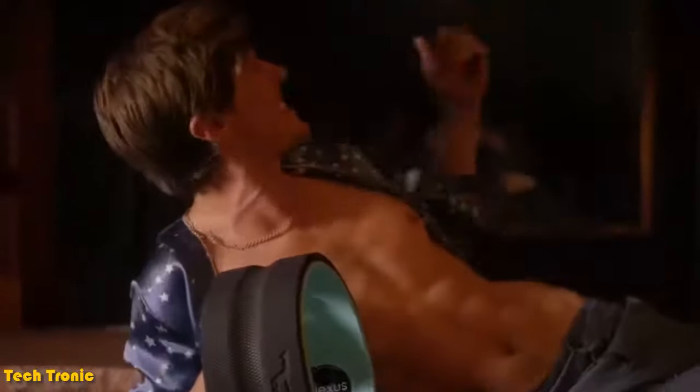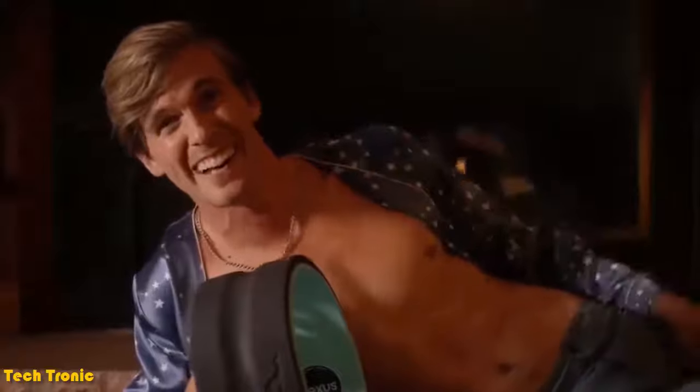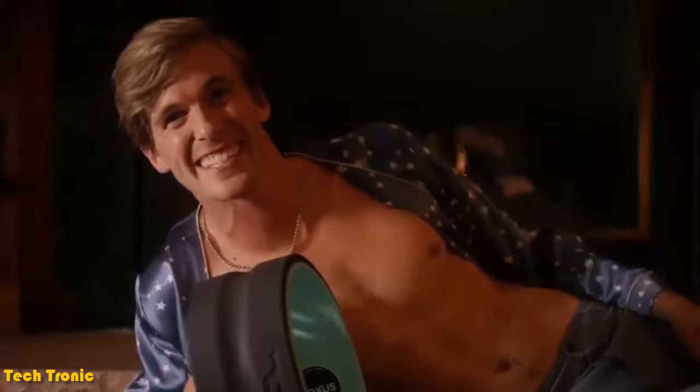Why am I sitting shirtless next to this grand fireplace on this faux bearskin rug? I don't know, but I'm excited to see what happens next.